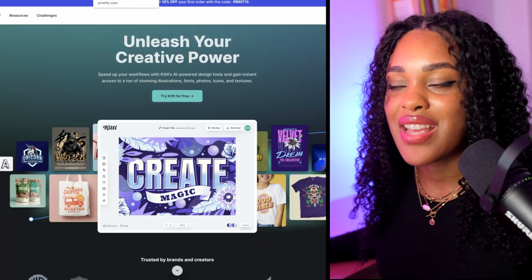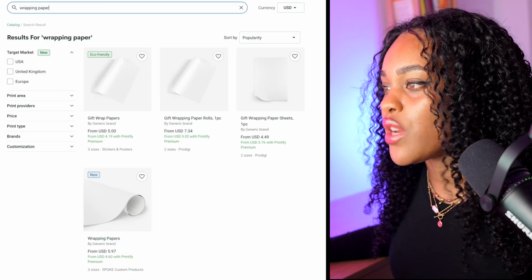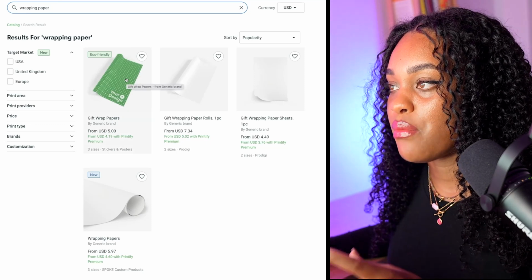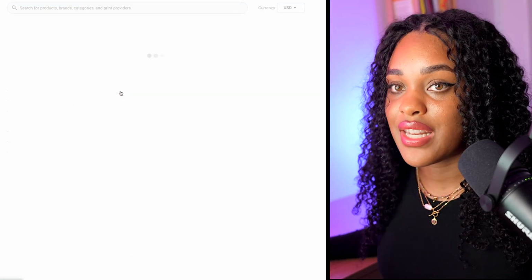Now, we don't actually have to create any wallpaper and send it out. All we're going to do is go to Printify. We're going to create the design in Kittl, upload it to Printify, and Printify, when we get an order, is going to ship out our printed design.